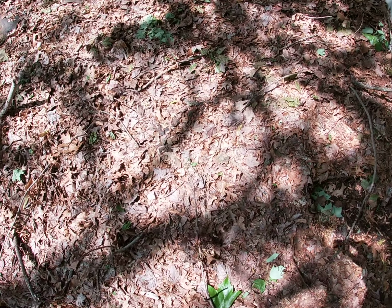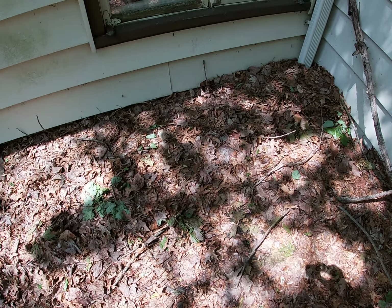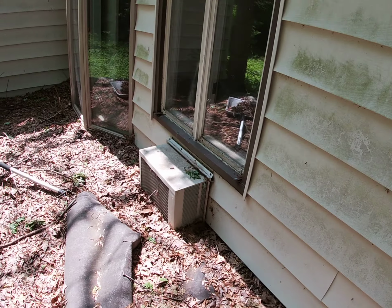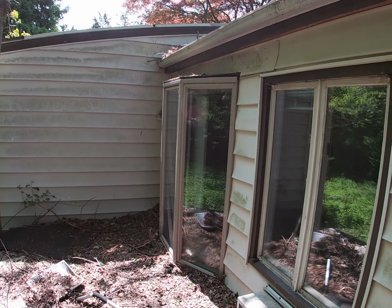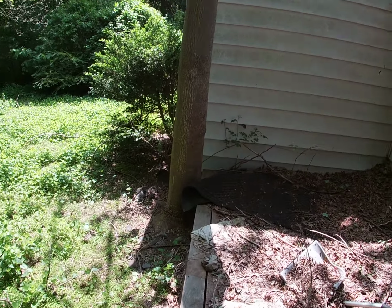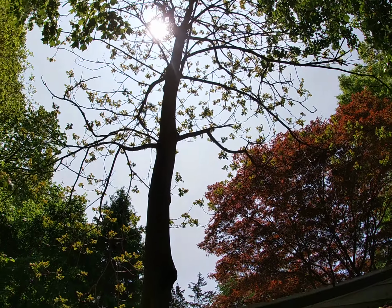Be careful, I don't know what I'm stepping on. It's full of dirt here, and I feel it creaking below my feet. Rotted windows no longer work. Air conditioning. Gutters all need to be done. Got trees right along the house here. Have to get taken down.